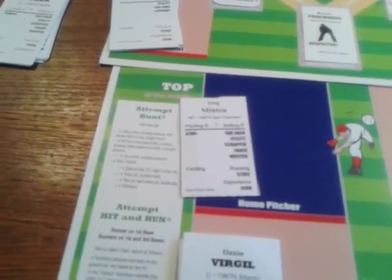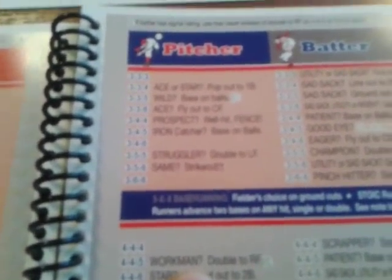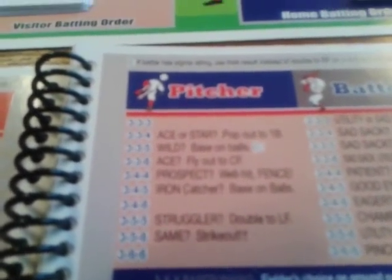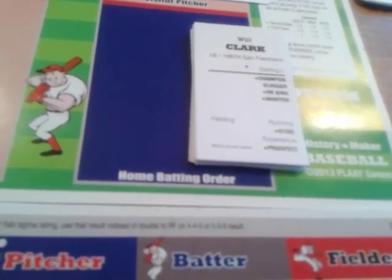But Greg Minton is trying to have a say-so in that. He is an ace this at bat against Ozzie Virgil. It is a 4-4-5. 4-4-5. Is he a workman? No, he's not a workman. Is the batter patient? No, he's not patient. So he grounds out to first base. So Ozzie Virgil grounds to Will Clark for out number 1. 1 away. So that pinch hitting opportunity did not work out for the Braves.